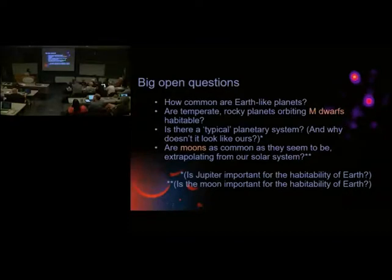And the reason that's important is the flip side of the point: is the moon important for the habitability of Earth? The fact that we have tides that create tide pools, which are sometimes wet, sometimes dry, how important was that in the formation of life? And so if moons are common, that's great. If moons are rare, then maybe that has implications for life.